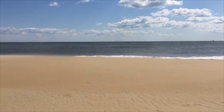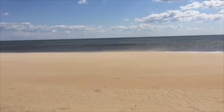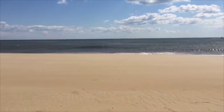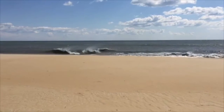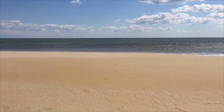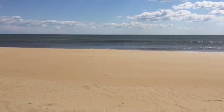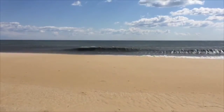Does anyone know what a surf beach is? Beaches with breaking waves are called surf beaches. Surf beaches can be fun, but even in a designated swimming area, waves can be quite large. Breaking waves are very powerful and are capable of moving large objects. Waves can be strong enough to knock you over.